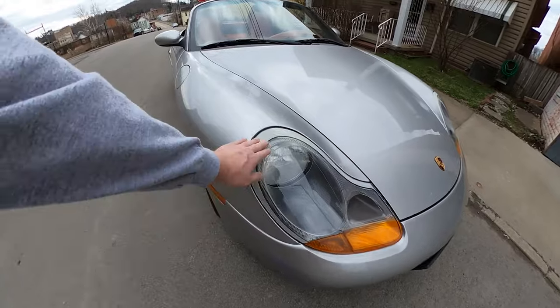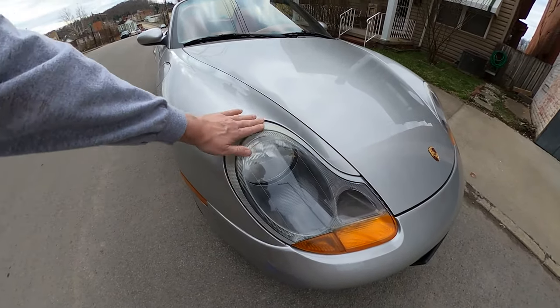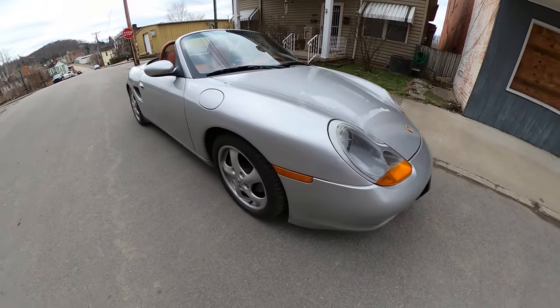Same thing here. You can see a little bit of yellowing here on the light. But once again, I can feel the roughness of that light. So I'm hoping I'm going to be able to get one of those kits and sand that off.